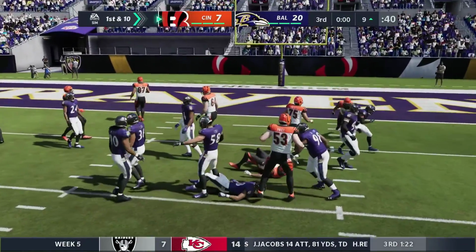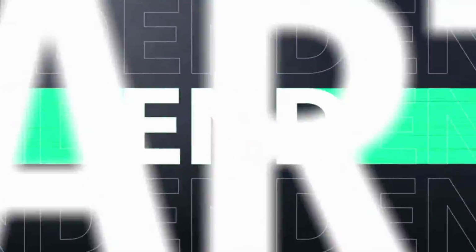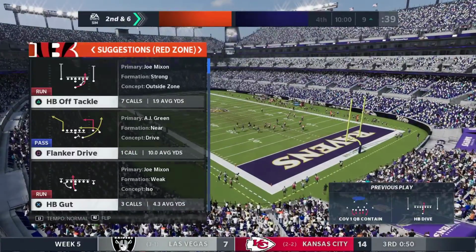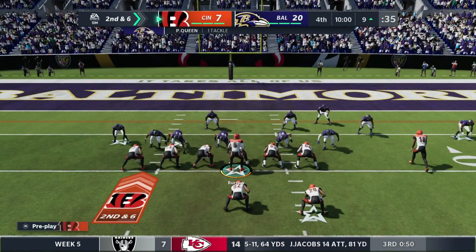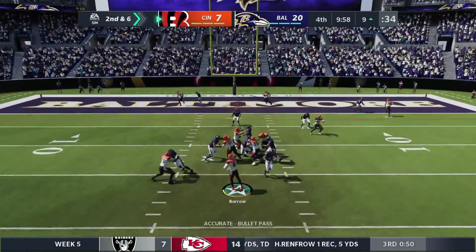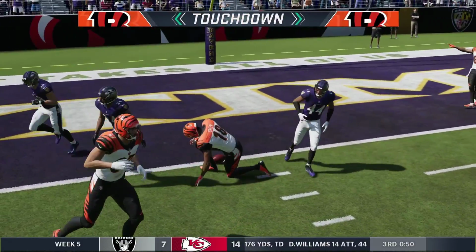Mixon, and he'll be brought down on what's going to turn out to be the final play of this 3rd quarter. Back now in Baltimore. It's the Bengals. They've got the football, but they trail here as we get rolling in quarter number 4. 9-yard line, 2nd and 6. Green's open, and he's got it for a Bengal touchdown.